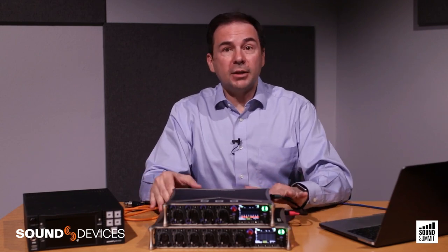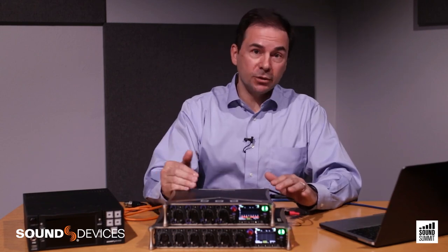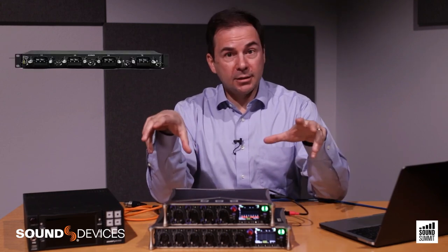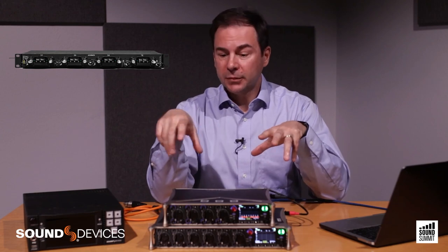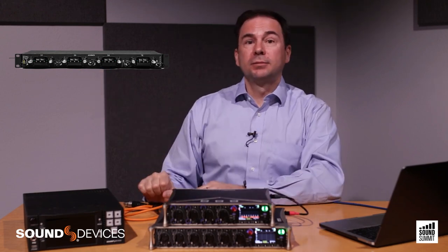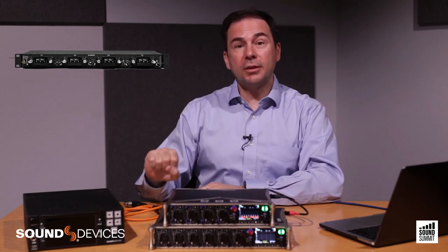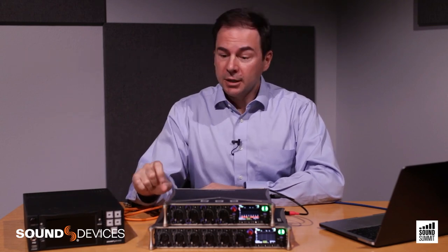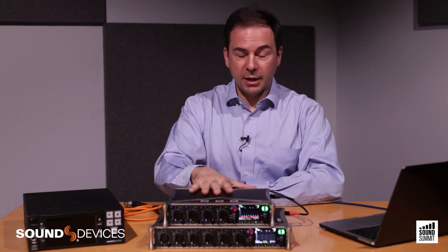The other benefit of Dante is that you're seeing wireless receivers with Dante. You're seeing wireless rack devices like the A10 rack that has a Dante output. So now I can place my rack close to the set because I can keep my antenna to receiver distance short, and I can run a Dante cable back to my cart. So I have all this flexibility.